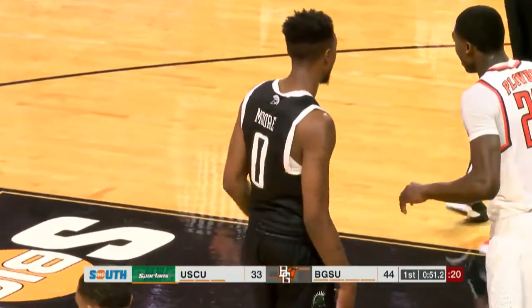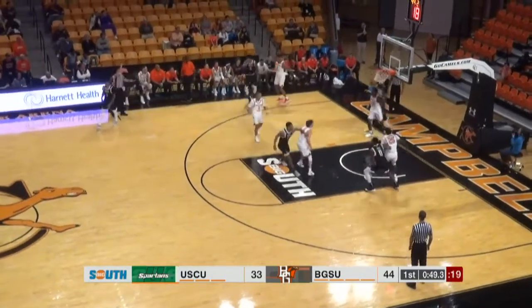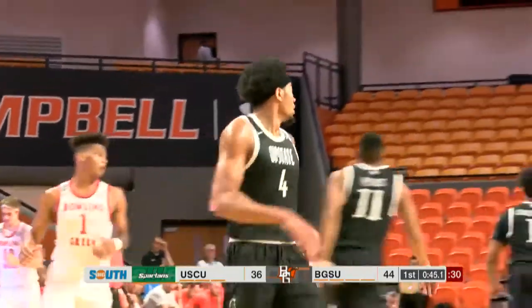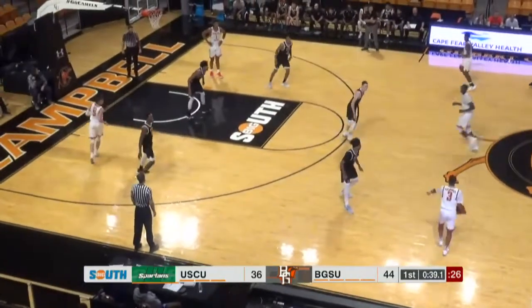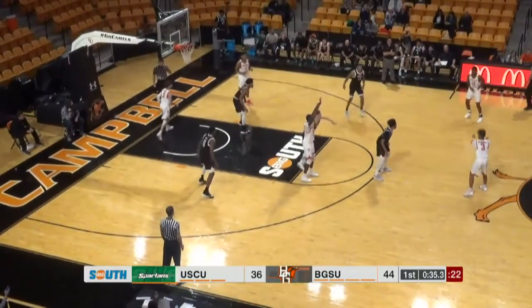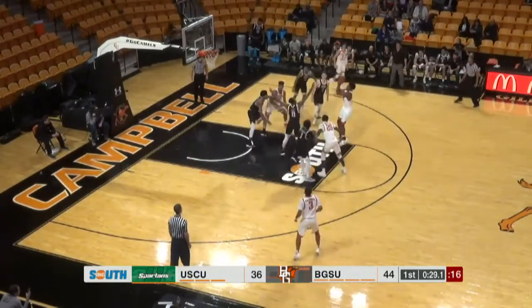Moore comes back in, 51.2 seconds to go. Tompkins says, why not, and hits it again. He's had a couple of threes from that corner. 8-point game. Shot clock with about a 13-second difference. Upstate looking for a stop and a score to make it a little more manageable before halftime.